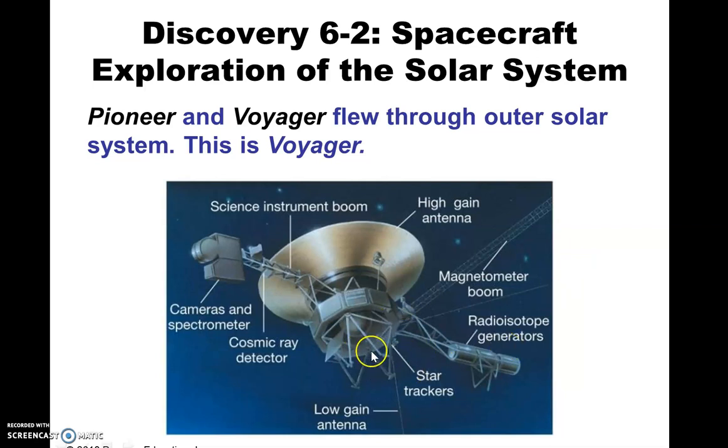The fuel supply, the reason that we're still in contact with them, the fuel supply that generates electricity, is actually from nuclear power. So there's some radioactive material on these spacecraft, which were launched in the 1970s. So it's pretty amazing that with that 1970s technology, we still can gain information from them.